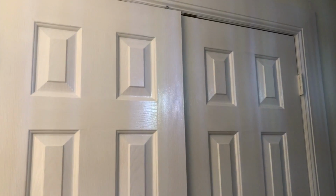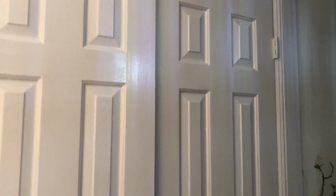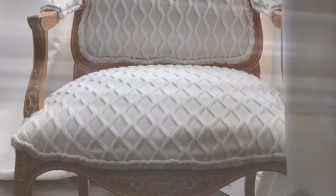Now you will see me pointing out also the doors on the closet. The trim work was changed out and made in a wider form around the doorways, and I refreshed the doorways as well, painting them in a high gloss white paint.